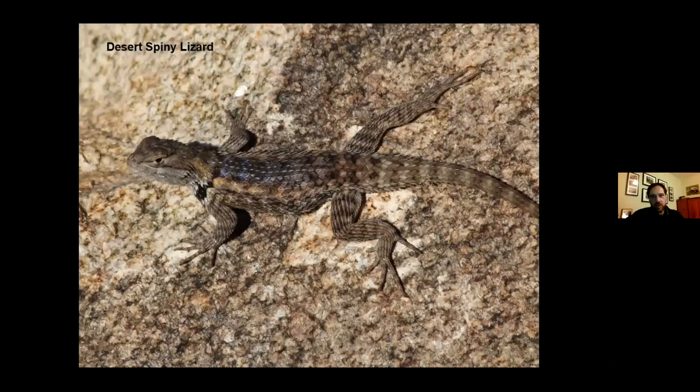A little bit less colorful, but nonetheless interesting, is the desert spiny lizard. There are 3 different species of spiny lizard: the desert, the Yarrow's, and the Clark's. And across the 3 trips, I think on each trip, we saw all 3, but this is the desert spiny. It tends to be at the lowest elevations and the warmest ecosystems, habitats.